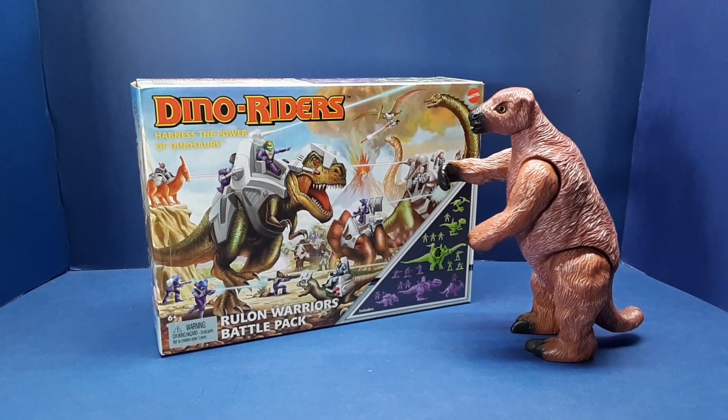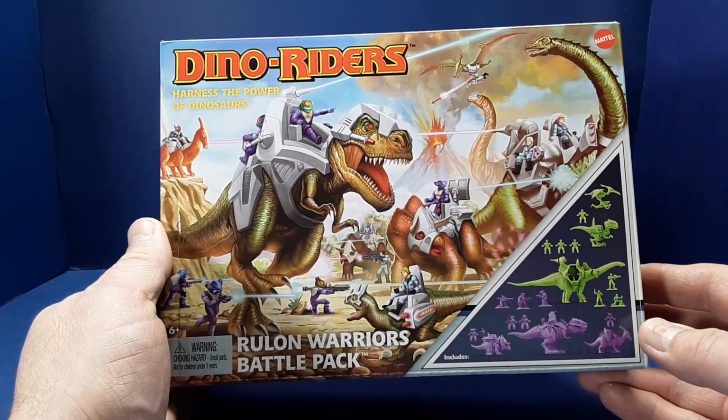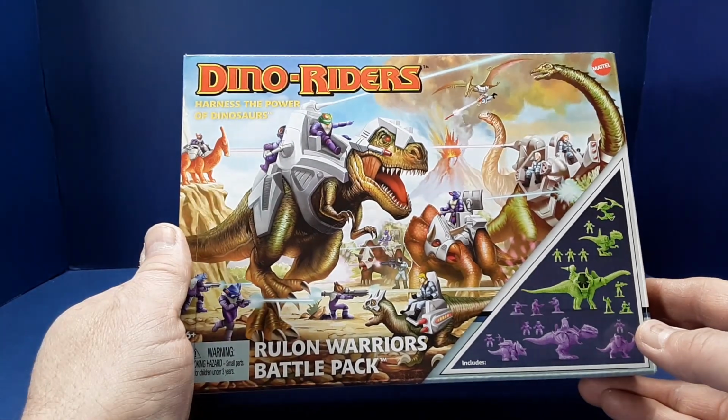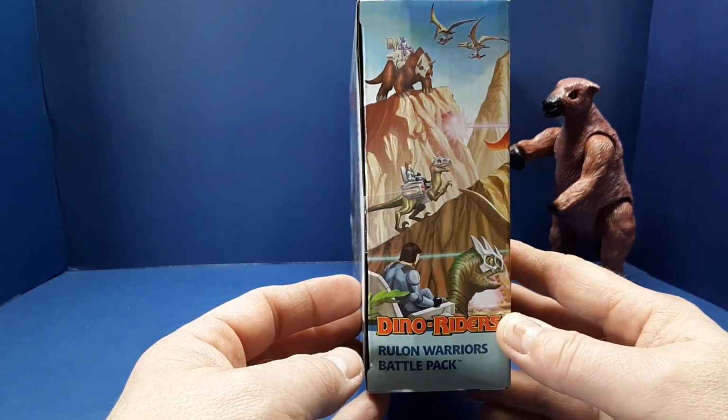In recent years, there have been many different toy lines from the 80s who have made a comeback in various forms, but Dino Riders has not really been one of them, at least not in their original form. But back in 2020, Mattel did release this box set called Rulon Warriors Battle Pack, which features various minifigures based on the original Dino Riders. One of the reasons I picked up this set was to display this beautiful mural-like box art, where you can see the battle of the original Dino Riders. Goes all the way around the box.